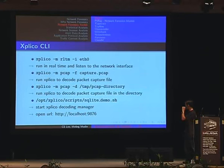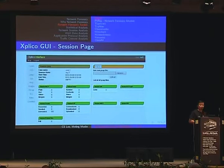Here are some commands. You can run it in real time and listen on the network interface, or you can run it offline. You can read a packet capture file, or you can specify a directory full of packet captures and decode it, and so on. So here's an example screenshot. You can see that you can load a new pcap file. It has sections for HTTP, MMS, FTP traffic, email, and so on.